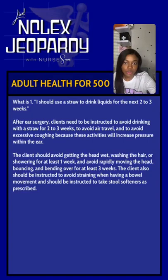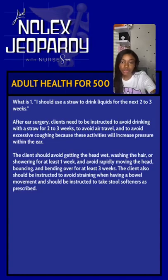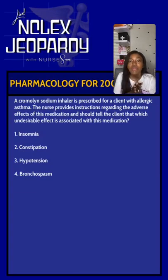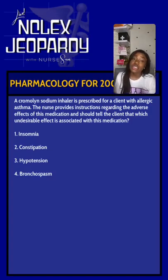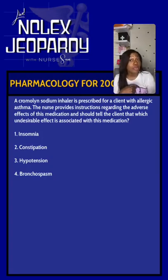Let's go to the next one, which was pharmacology. This one's pharm for 200, guys. A cromolyn sodium inhaler is prescribed for a client with allergic asthma. The nurse provides instructions regarding the adverse effects of this medication and should tell the client that which undesirable effect is associated with this medication. 1, insomnia. 2, constipation. 3, hypotension. Or 4, bronchospasm.